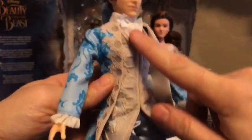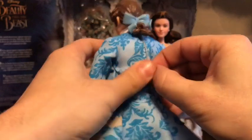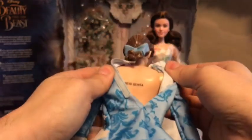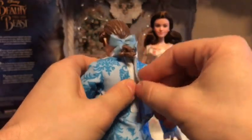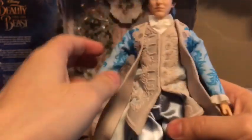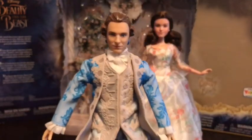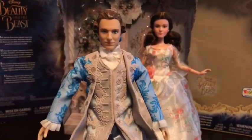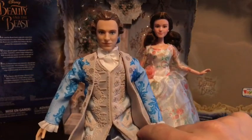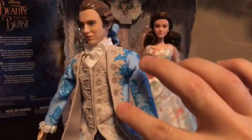And then for his jacket and his vest, and then also his shirt, this is actually just one piece. So this one's really easy to take off, and a lot of times I don't like when dolls do that, when it's just one piece. But this one is actually great because it looks like it's more than one layer. They did a really good job, and I love the way that they did the designs of the jacket.